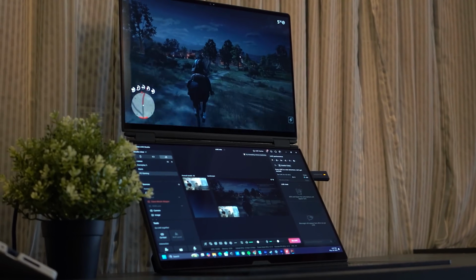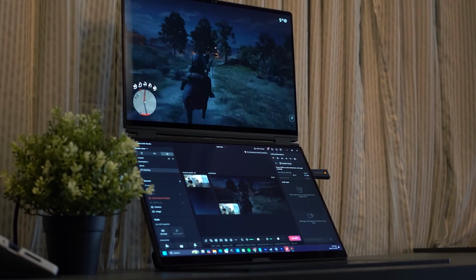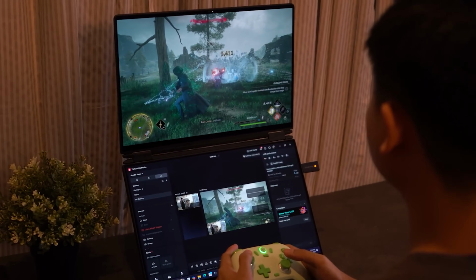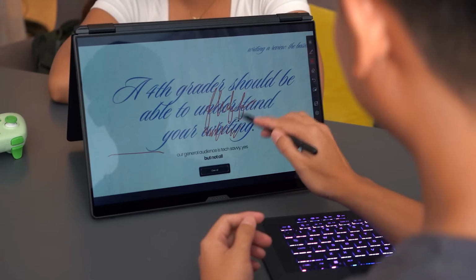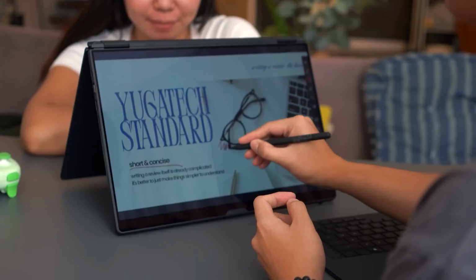We've already seen the ROG Zephyrus Duo, and it's quite a beast, featuring dual 3K OLED displays. While the Zephyrus Duo is cool and no doubt powerful, it's not exactly my kind of thing. I mean, I do have a friend who bought one, but I digress.